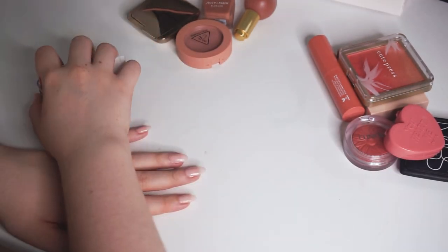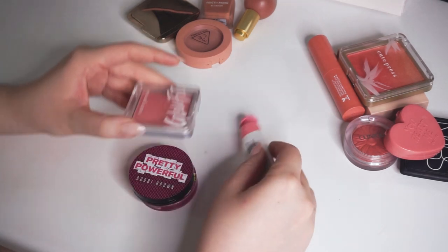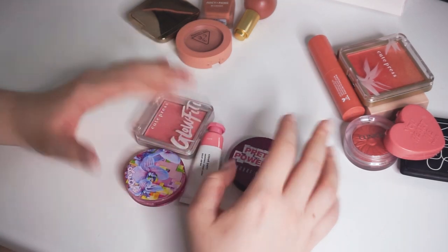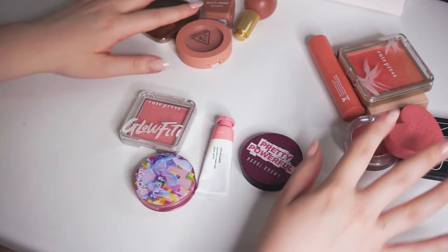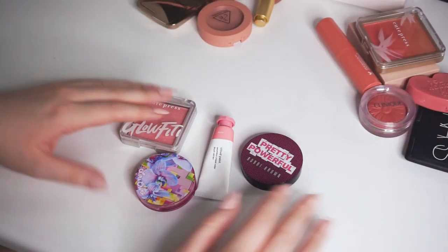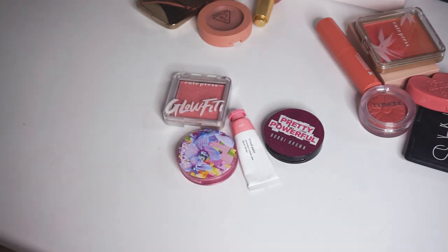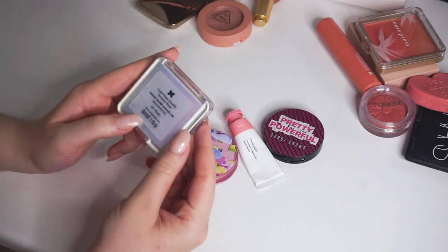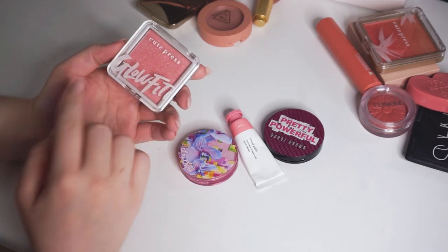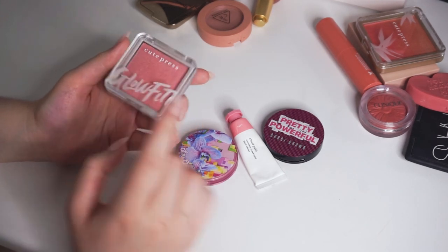Then I'm going to go with this section because it's quite easy, because in complete honesty, I think I'm going to keep all of these. They're all really beautiful blushes to me. I'm just giving them some space. I love all of these blushes in complete honesty. So I'll go through them. This one is from Cute Press, which is a Thai makeup brand, or I picked it up in Thailand. 90% sure it's a Thai makeup brand.